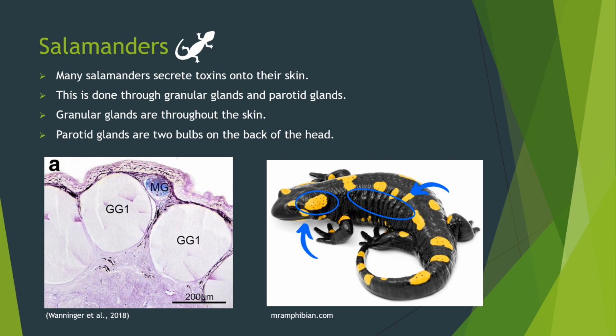Moving on to salamanders. A lot of salamanders can secrete toxins through their skin, which makes them poisonous. This is done mainly through the granular glands, which are along the skin, as you can see in the blue circle on the right in the second photo, and the parotid glands, which are these two bulbous glands on the back of their heads, the left circle in the right photo.